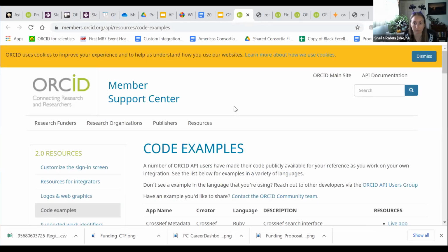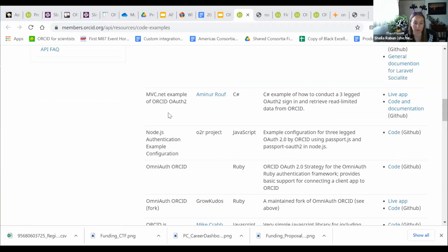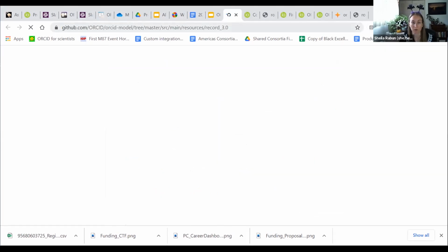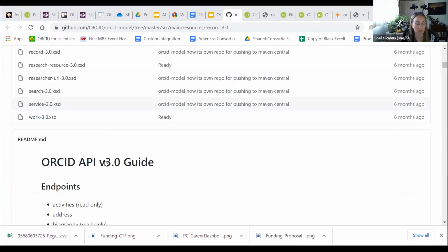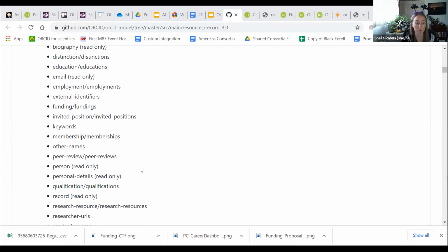So here's the code examples, and you'll see that there are a lot of things listed, and they've got links to their code on GitHub, so you can see all of the different examples. So lots of code samples available for people to look at. And then when it comes to the XML and JSON samples, you may want to bookmark ORCID's GitHub page. This specific link has the schema for each of the sections of the ORCID record. It has all of the endpoints listed. So these are all the different types of data that can be read or written to the ORCID record.